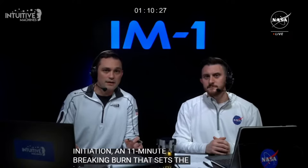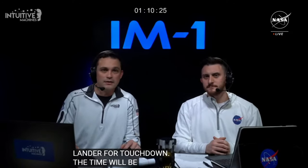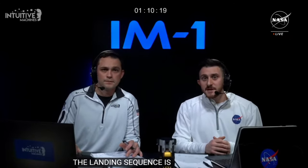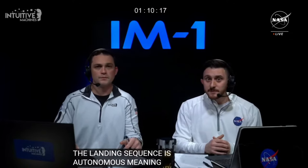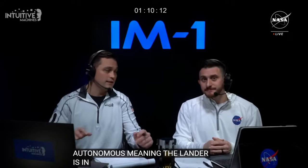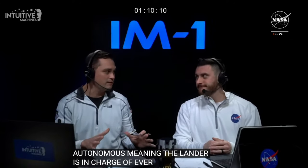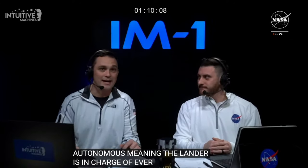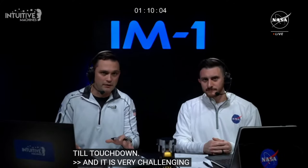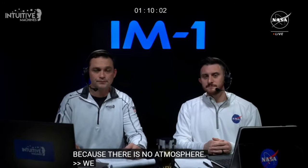The entire landing sequence is autonomous, meaning the lander is in control of every milestone required for a lunar landing opportunity, Gary. And completing a soft touchdown comes with challenges unique to, say, landing on the Earth or Mars, because there's no atmosphere. Gary, it's an entirely different playbook as we've seen this dynamic situation play out today. Let's take a look at the IM-1 mission's complete trajectory approach as of launch.